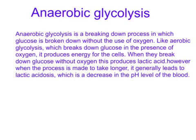In short, anaerobic glycolysis is very similar to aerobic glycolysis, but instead of using oxygen, this is without oxygen. Just like aerobic glycolysis, this is a type of energy production, so this gives us energy. An example of this is when we're at a higher intensity of exercise, meaning that we don't use oxygen as we don't breathe as much, as we want to push as much power through our body as we can.